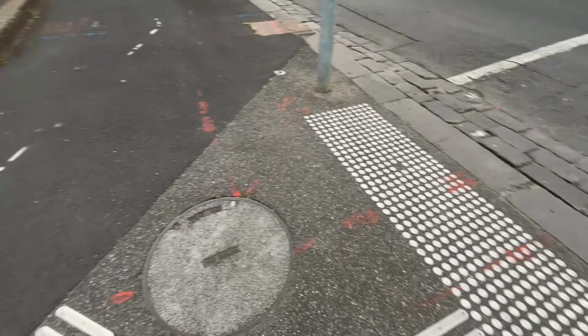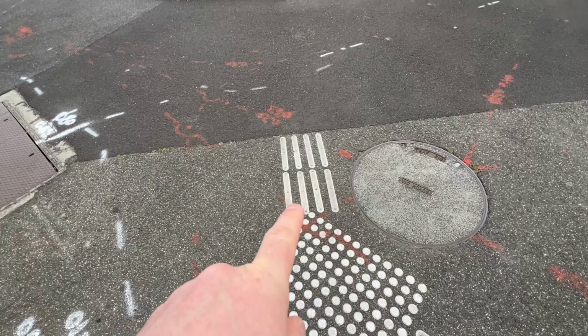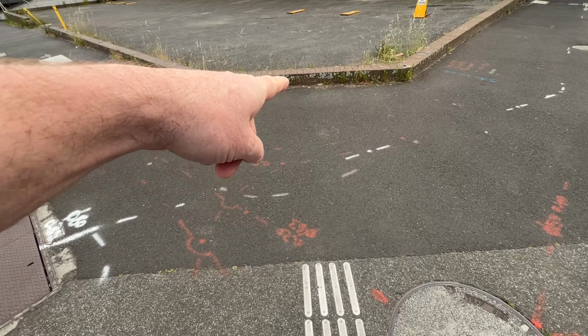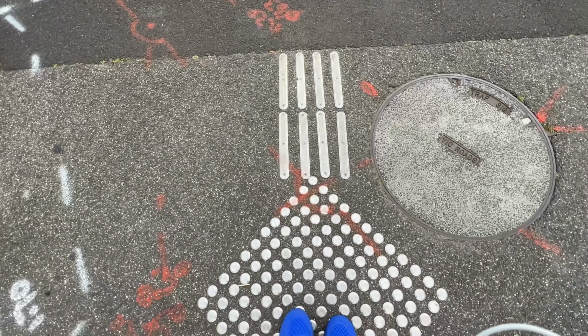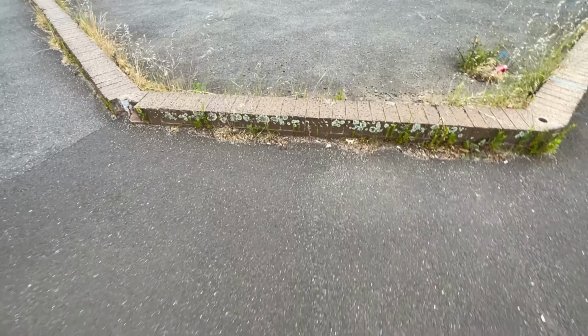Can we go this way? Can we go straight ahead? This pad's really important. But unfortunately, the TGSIs that were here used to go all the way to there. So now it's very difficult for a blind or vision impaired person to get from here, point A, across to point B, so that they can continue their journey.